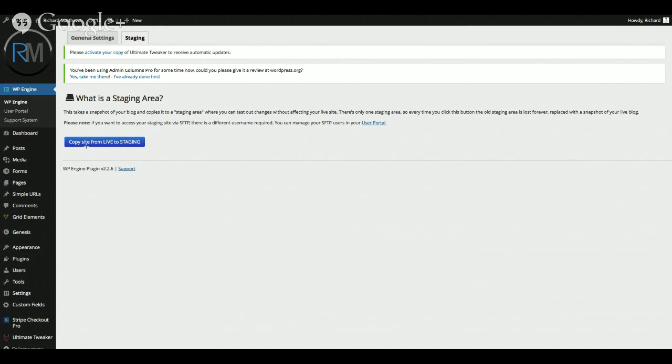If your site is making you money and you need to keep that functioning, you can come in here and click live to staging. It'll copy your entire site into the staging area. You go into the staging area and you can make changes. You can update the theme. You can write custom functionality. You can do whatever you need to do. And then you could copy it back from staging to live, which is really cool.